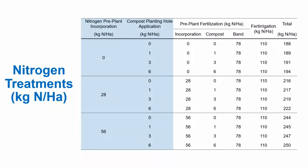In this table, we can have a better representation of our treatments. In the column on the left, we have our 3 different nitrogen pre-plant incorporation rates: 0, 28, and 56 kg of nitrogen per hectare. Following to the right, we have our 4 different compost planting hole application rates: 0, 1, 3, and 6 kg of nitrogen per hectare. It is also important to point out that in the commercial growing standards for tomatoes, 244 kg of nitrogen per hectare are applied in total during the farming season.